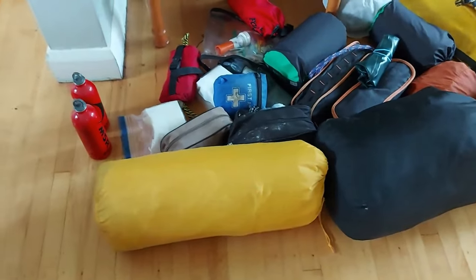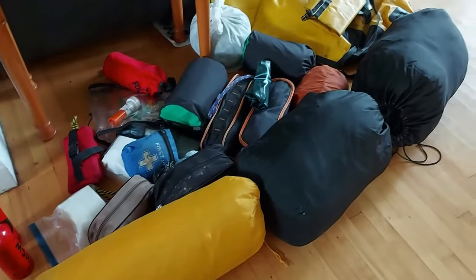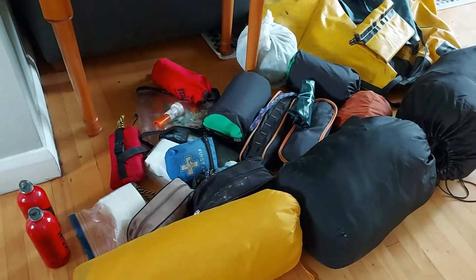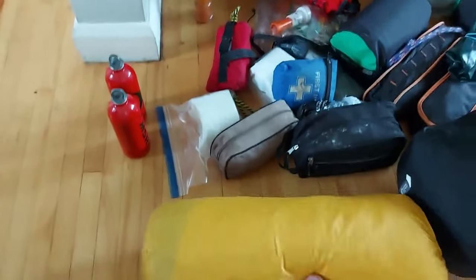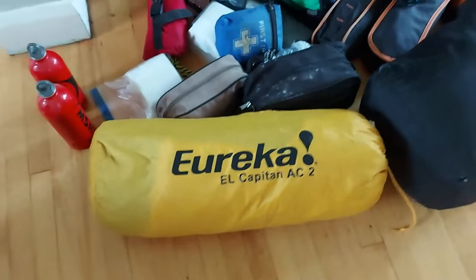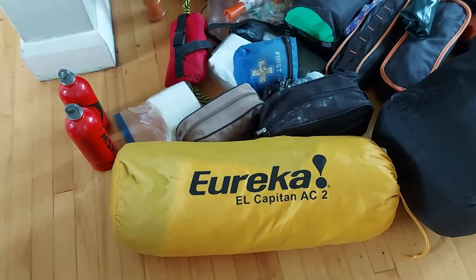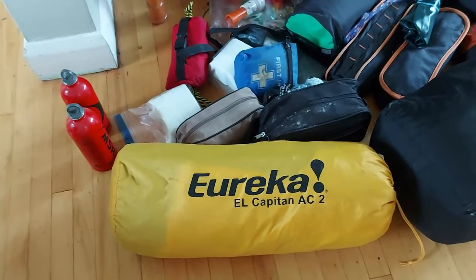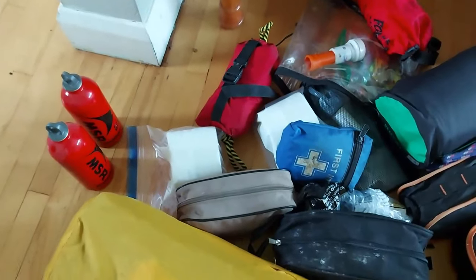Packing for the Manigotagan River canoe trip 2024. I kind of like to put all my gear out on the floor so I can see it all, go through it before I put it into bags. So we got the tent here, Eureka El Capitan AC2. Highly recommend the Eureka El Capitan tents. They are pretty awesome. Got our fuel bottles, toilet paper, throw bag.